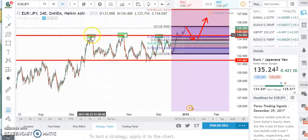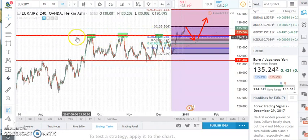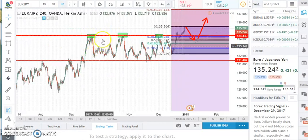This is this first green box. It reached its top, came down, started bouncing around, came back up, reached that top again, came down, started bouncing around, came back up, reached that top again. So we have 3 indications that this price range is a good zone for Euro JPY. The market tends to repeat itself, and if you look further to the left, you will see certain price ranges where the market can consolidate or get comfortable.